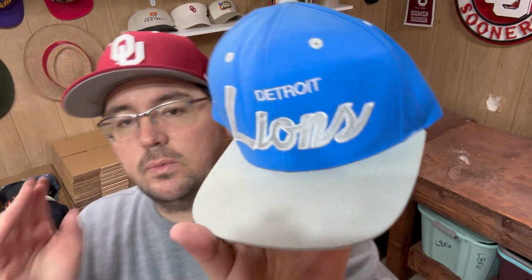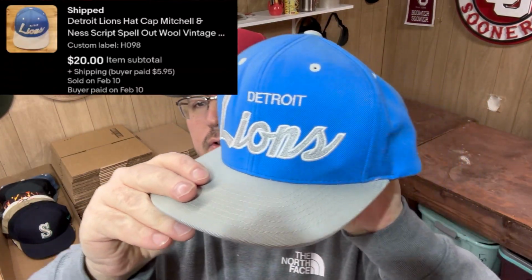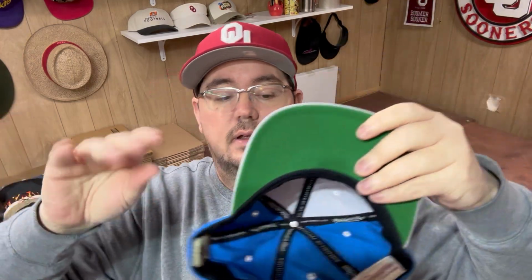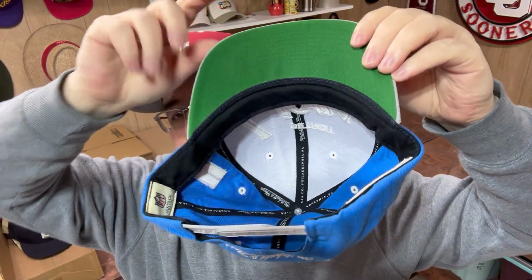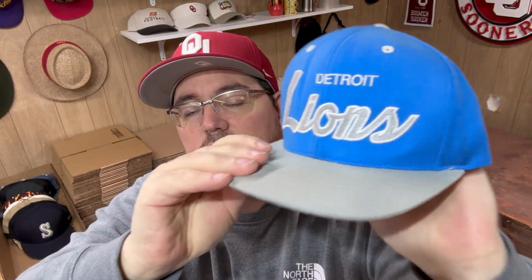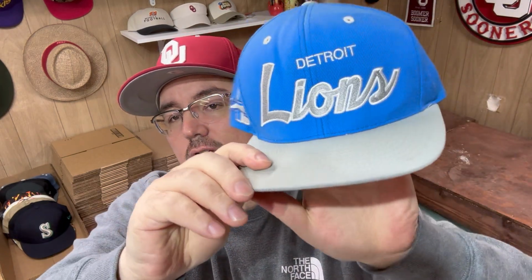Next up was this Detroit Lions script hat, and this one we found while we were doing inventory. We sold another one last video that we'd found doing our inventory. This one had sold and didn't get relisted. Even though you click to relist, it doesn't happen sometimes. I don't know why. But this was a Mitchell and Ness version. Went for $20. Really cool hat right here. We're always looking for this script logo. They sell really well. If you find the Sports Specialties ones, make sure you look them up.